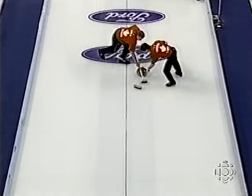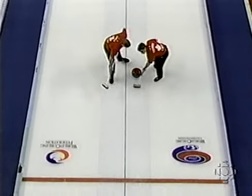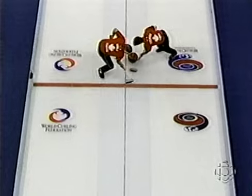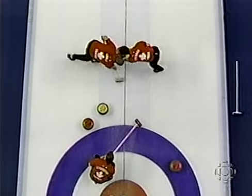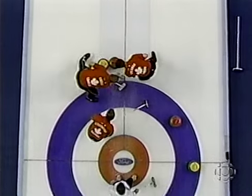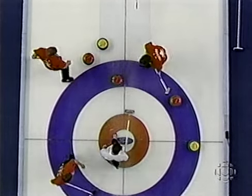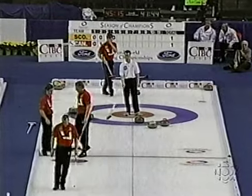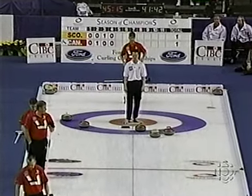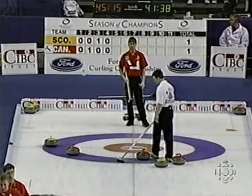The other thing about playing this come around as opposed to the tap is that if Scotland ever comes down and rubs that yellow, it should raise Canada's red in. Canada doesn't want to rub that yellow. They just touch it, but still get into the rings. They lie 2. Oh, boy, just a little bit. They let up on the sweeping just a tad there, and it just touched the back end of the yellow rock, straightened it out. To get that one by, it is buried.